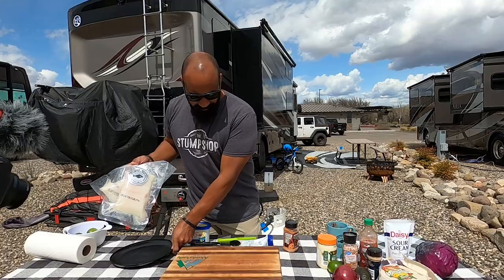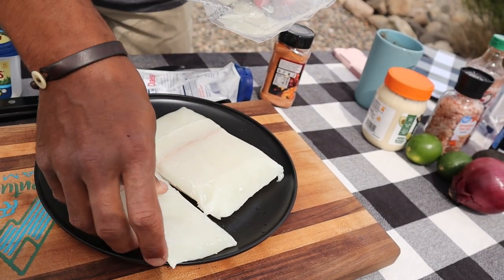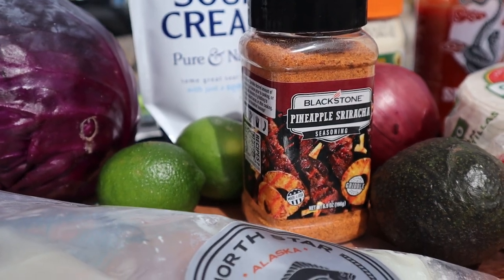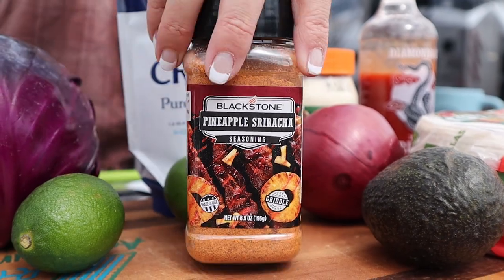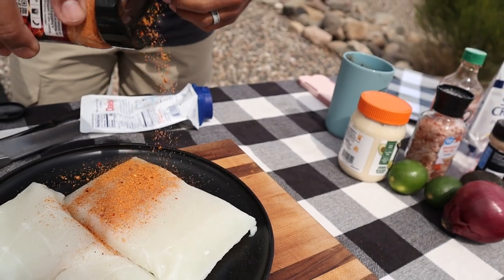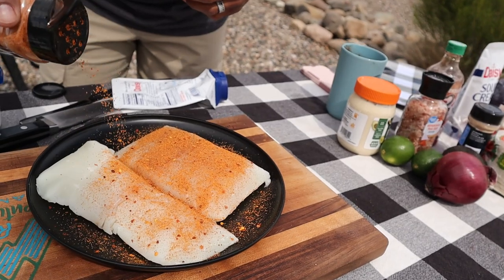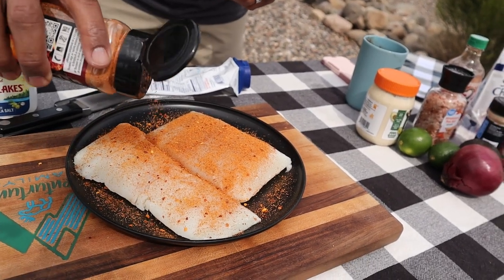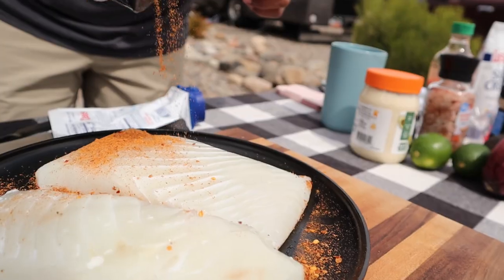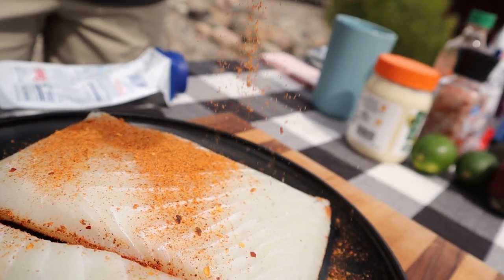To get us started today, the main ingredient in fish tacos is fish. Christy was at Walmart the other day and she found Blackstone's pineapple sriracha seasoning. So when we saw the fish truck and she brought this home, it sounded like the perfect time to break it out and give it a try. We are going to season our halibut fillets with a generous sprinkling of pineapple sriracha, and Sierra agrees. That smells amazing already. You can see that red pepper flake in there too. It's gonna be nice and spicy.